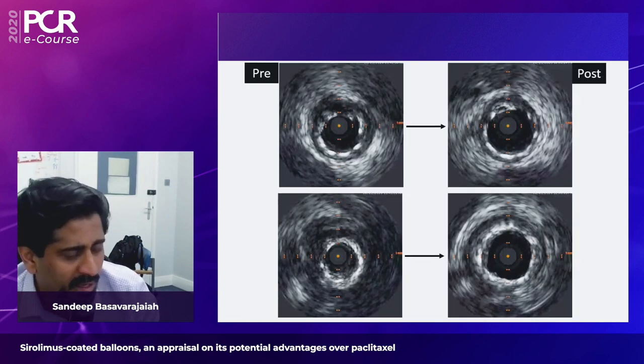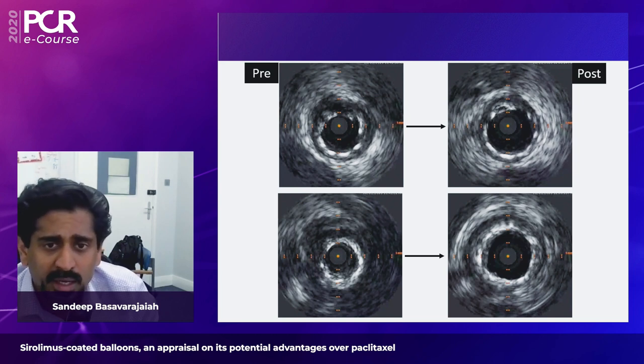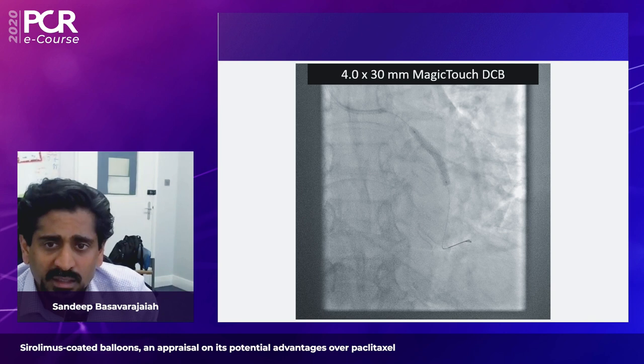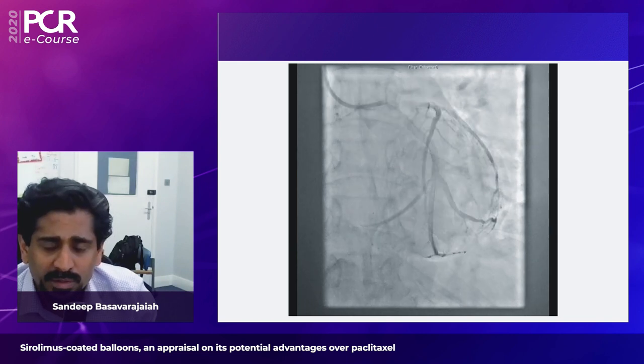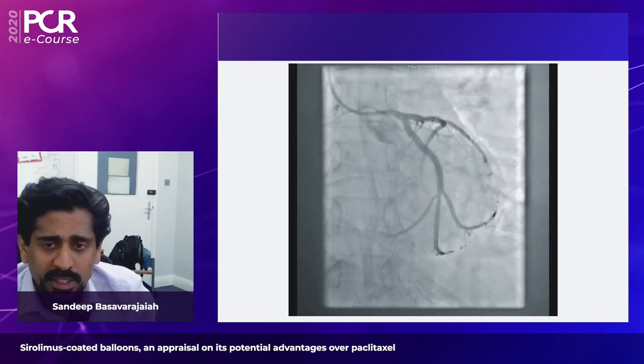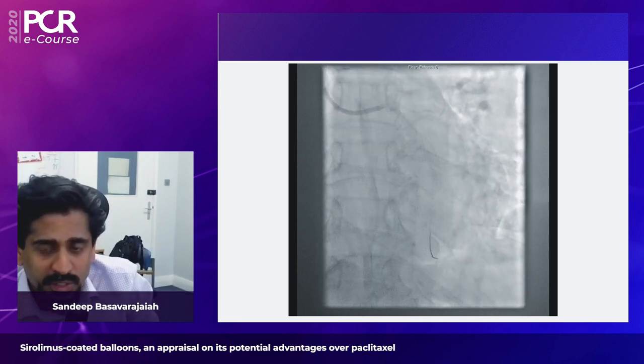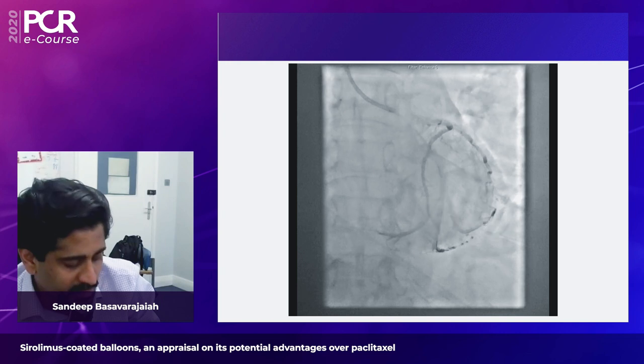But before that, we repeated the IVUS, and as you can appreciate, on the left-hand side, you could see the pre-procedure IVUS. And on the right-hand side, you could see the post-procedure IVUS, where you could see there's a significant expansion of the stent. This is another picture, so you could see this is the use of Magic Touch, and we had an excellent final result. Patient will undergo a check angiography in a few months' time, and I'll be looking forward to seeing this good result in the patient.